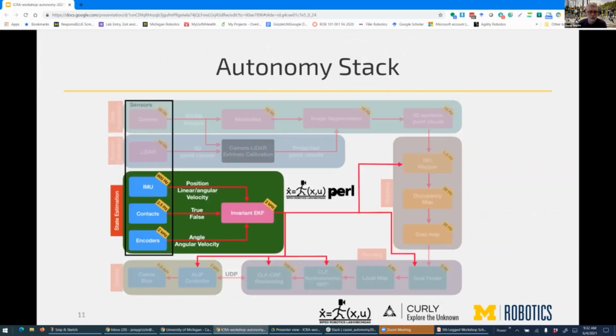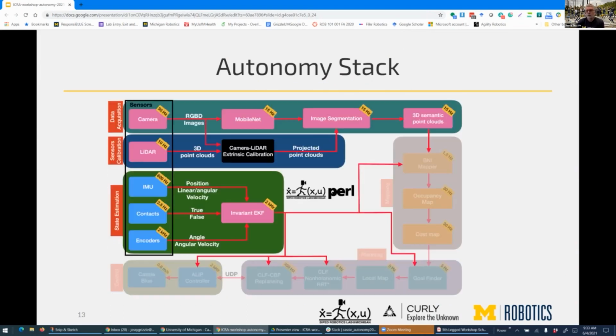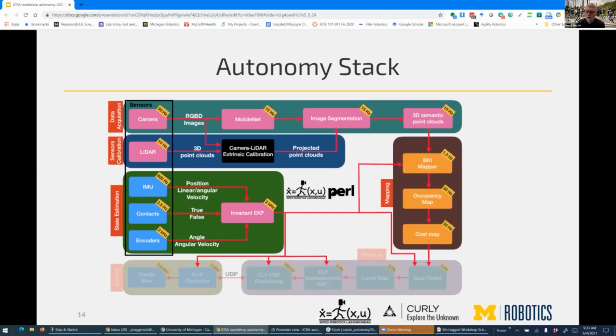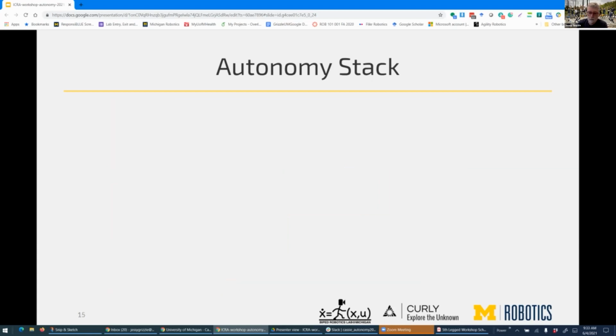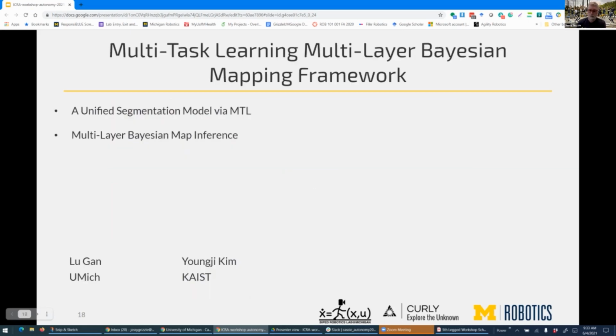There's very good state information that we have presented on at other times. There's the very nice fusion of the camera and LiDAR data, which, with image segmentation and fusion, gives us that 3D semantic point cloud that you saw. It then builds a map. An occupancy map is then used for the cost function. There's a goal finder, as I mentioned, RRT star, control Lyapunov function, and then that goes down to our low-level controller. So, Mani, would you like to take it from here?